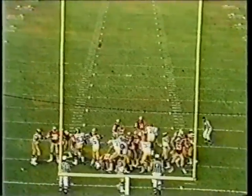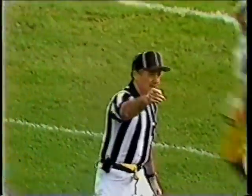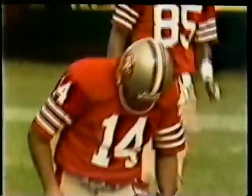Having an outstanding year. Ray Wershing on the point after. And San Francisco has a 7-0 lead. Looking again. Boy, he couldn't have been any more wide open. No, there's a breakdown somewhere. The 49ers have success early. They have a 7-0 lead. A very impressive drive of some 69 yards.